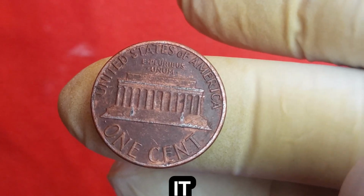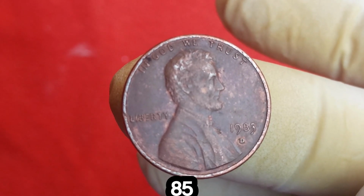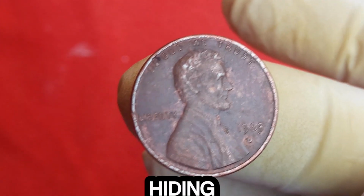So there you have it, the incredible story of the 1983 Lincoln penny, a 1-cent coin with a market value of $585,326. This is why coin collecting is so exciting. You never know what treasures are hiding in plain sight.